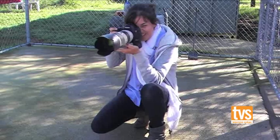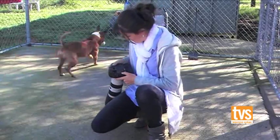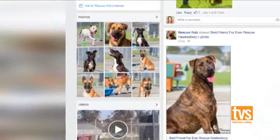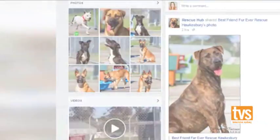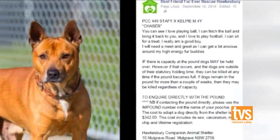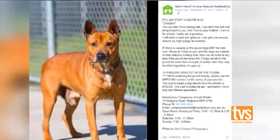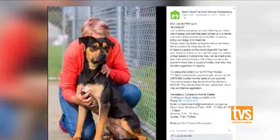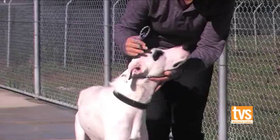Now what we do is we take photos of all the dogs on the euthanasia list. We assess them, see how they react with other dogs. Yes, we write a little nice story to go with that on Facebook on each photo, and it does have a good impact. There's a sort of common misconception, pound dogs or rescue dogs are aggressive or there's something wrong with them or something. I haven't found that.